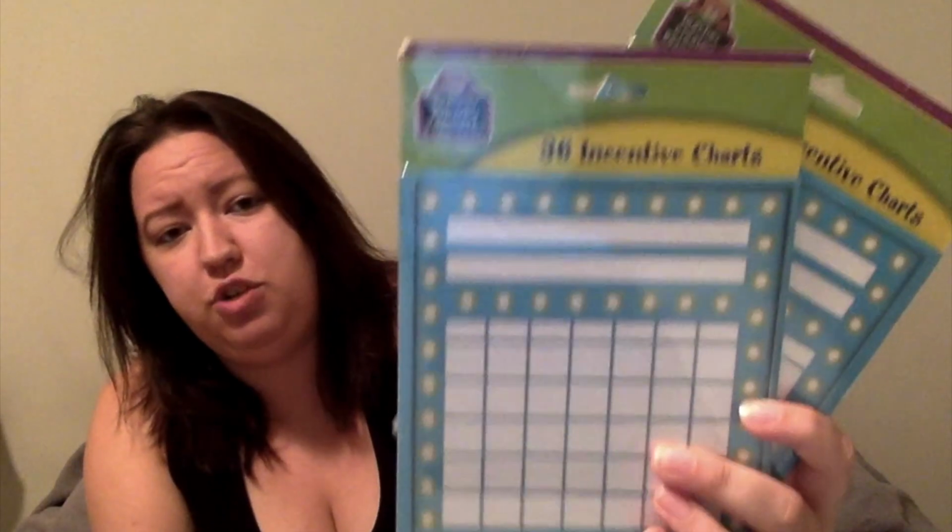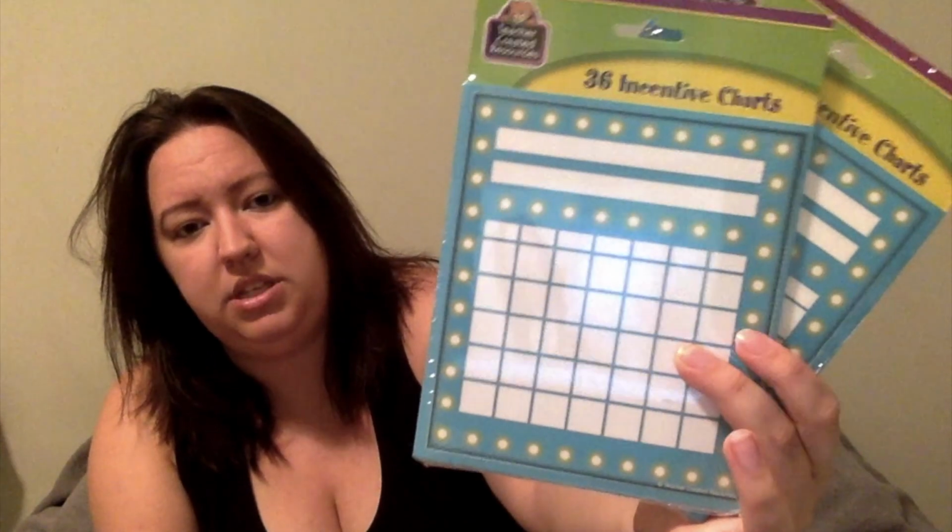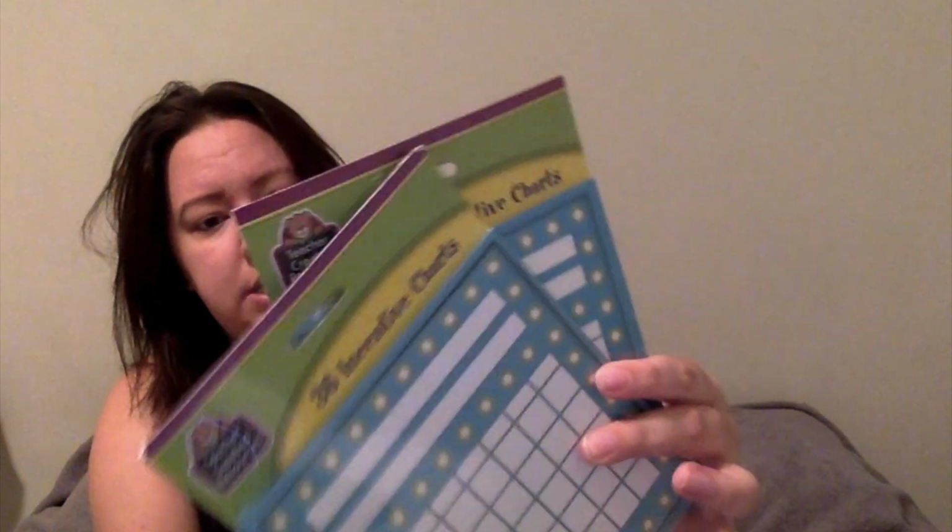So I got 4 packs of these incentive charts or reward charts or whatever you want to call them. So I got 2 packs that are in this marquee, turquoise style. They had some of these in red and black and stuff also. And then I got these watercolored ones that were pretty. And these say they were $3.99 a piece. They were not. They were on sale. So these are cheaper than $3.99. I think they might have been 20% off.